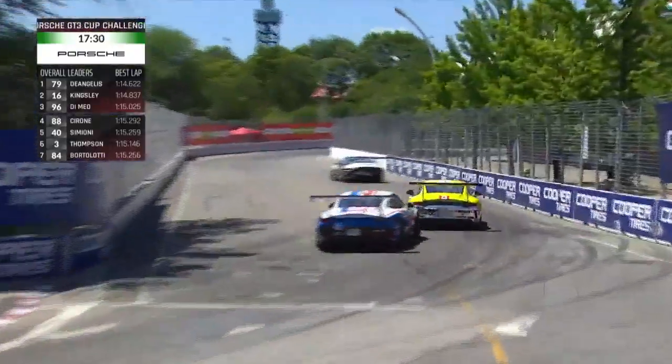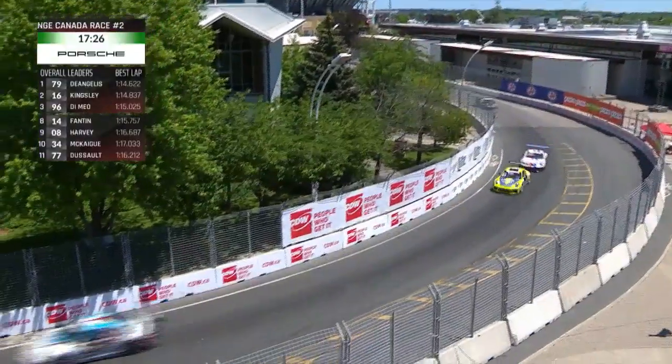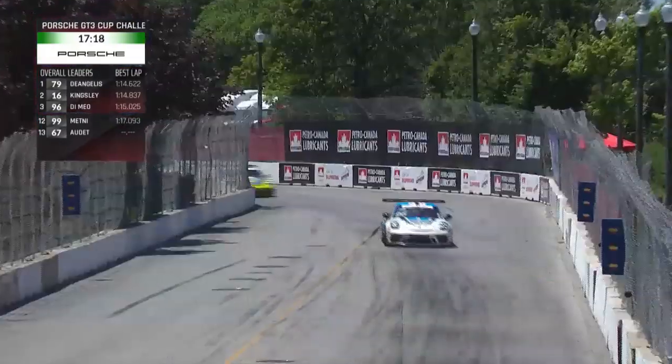Yeah, and like you said, he anticipated where Ethan wanted to put his car, so technically it's not blocking. If you move in reaction, it's blocking. If you put your car there before the driver behind makes a move, it's all fair play.